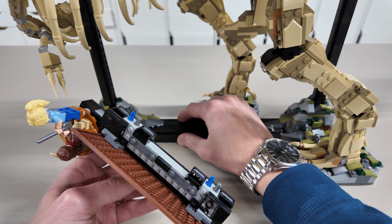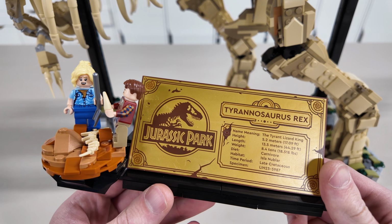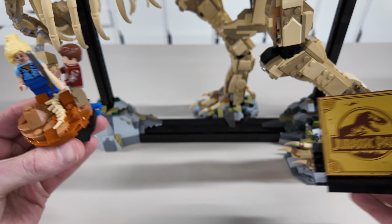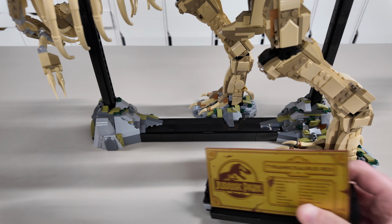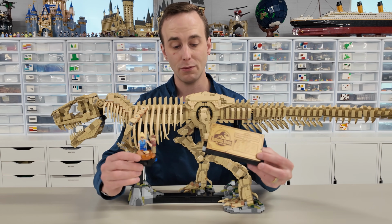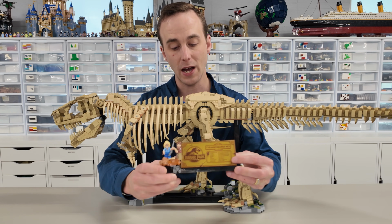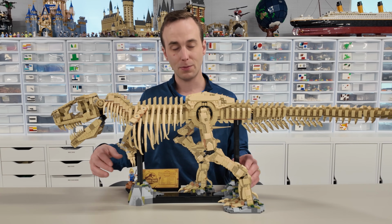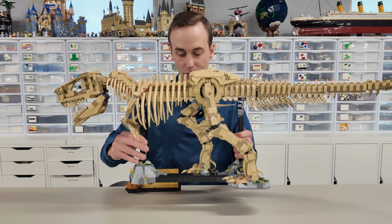There's actually two additional 2x6 tiles there, and that's going to allow us to add a smooth finish to the base of the T-Rex fossil. So we can display these separately if we like off to the side, or you can clean up your model just like that if you don't want to display the specs plaque underneath the dinosaur along with the 2 minifigures.